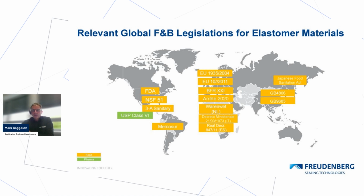It's more comparable with Germany's DIN ISO or with the European EN standards. But from the legislation side, you have the FDA, and in China you have GB 4806 for general safety requirements and GB 9685 for the positive list of materials. But its positive list, especially in this case, is very different compared to Europe and the US. So it's not easy to get material approval for the whole world.